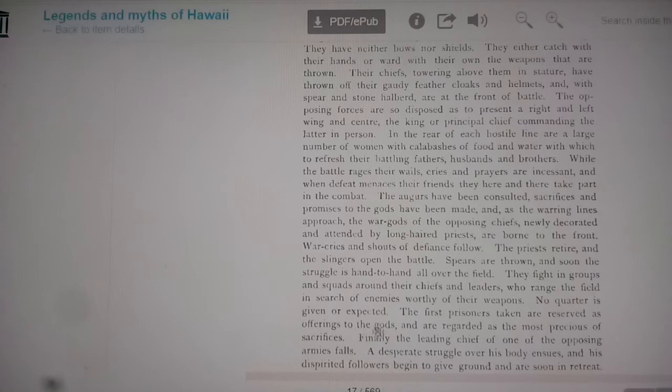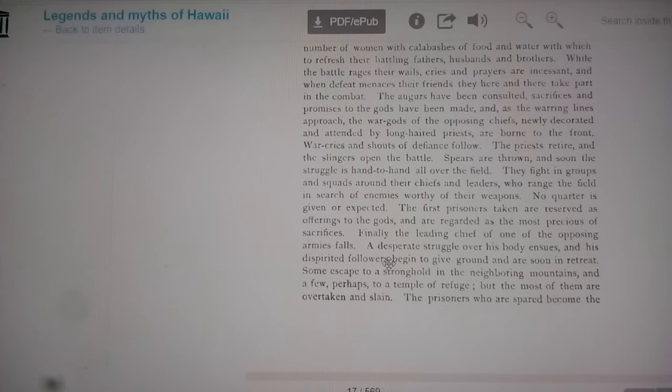The first prisoners taken are reserved as offerings to the gods, and are regarded as the most precious of sacrifices. Finally, the leading chief of one of the opposing armies falls. A desperate struggle over his body ensues, and his followers begin to give ground and are soon in retreat, some escaping to the stronghold in the neighboring mountains, and a few perhaps to a temple of refuge, but most of them are overtaken and slain.